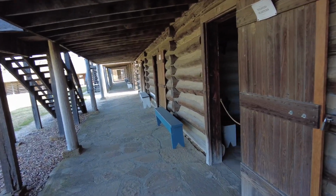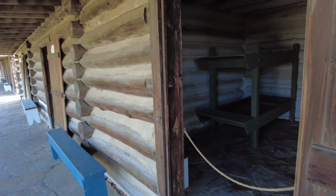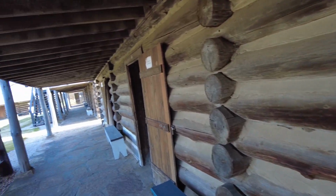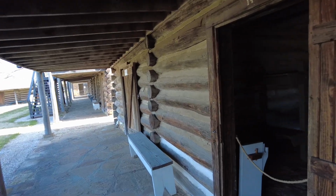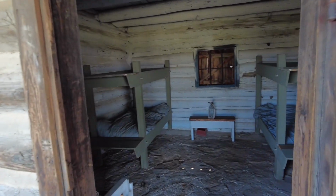So yeah, there's some Civil War history for you, and this is going to serve here as a post for the United States Army until Reconstruction, and a number of years after Reconstruction it is finally going to be abandoned, and then in the 1930s it is turned over as a historic site.